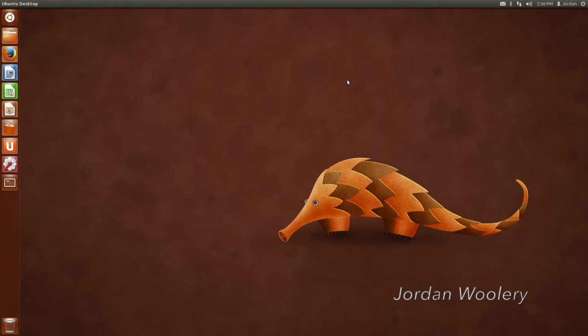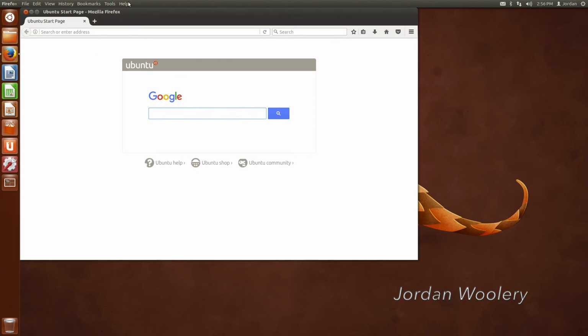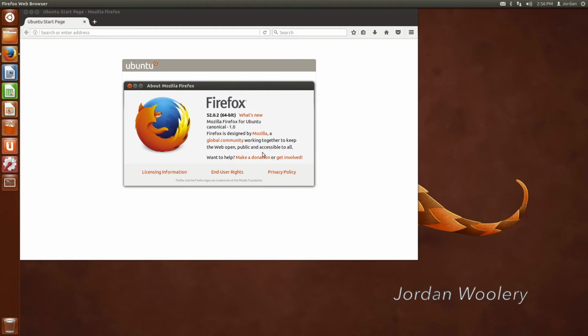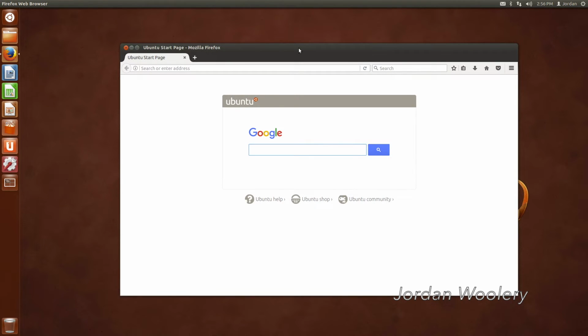Alright, so crazily enough, it looks as if we can actually install the updates and have it work. So now we have Firefox updated to version 52, I think it was. 52.0.2, 64-bit even. So that's pretty cool. Now we have a pretty much up-to-date web browser. It's not the most up-to-date. We're now on Firefox Quantum 63 as of the making of this video. But still, I mean, that's pretty cool.